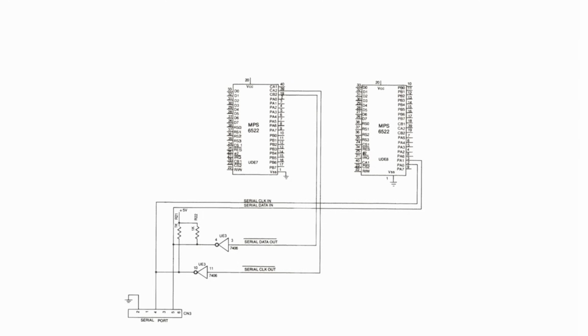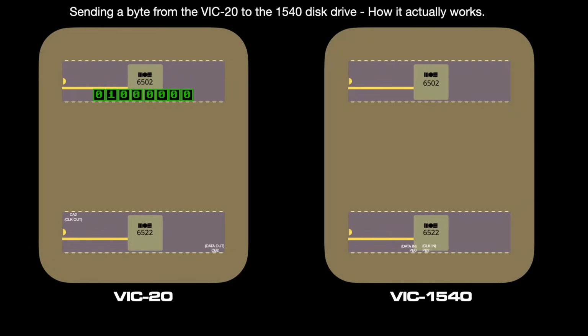But the key difference is that the serial implementation must be done in software. So instead of the CPU writing an 8-bit byte to the shift register and the 6522 shifting off the bits and sending them across the wire, the CPU would have to do the work to do the bit shifting, and the CPU will have to manipulate CA2 and CB2 high and low to send the serial data signals across the bus. This animation should help to illustrate what I'm describing.